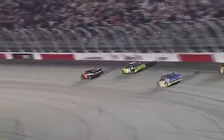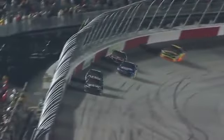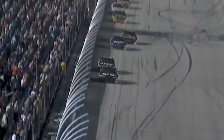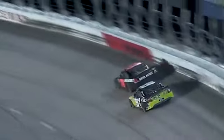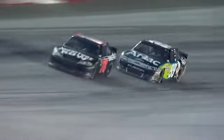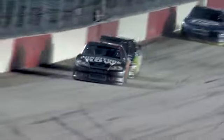Edwards has the grip, and here he comes to the white flag. Regan Smith, one lap away. Paul Menard blowing up in the back of the pack, white flag. Can he do it? Can he hold him off? No matter what, we've got a race now. They'll race it back if we don't get a caution. Boy, Regan got off of the turn two. Oh, he hits the wall.